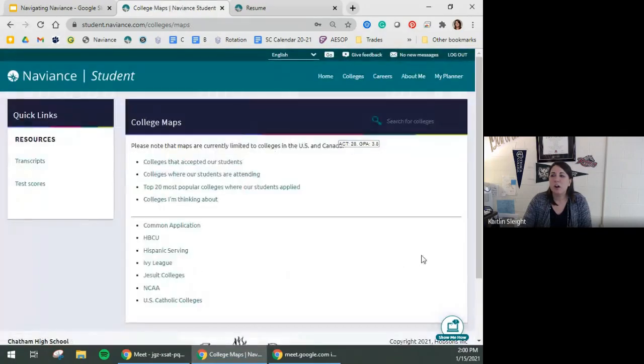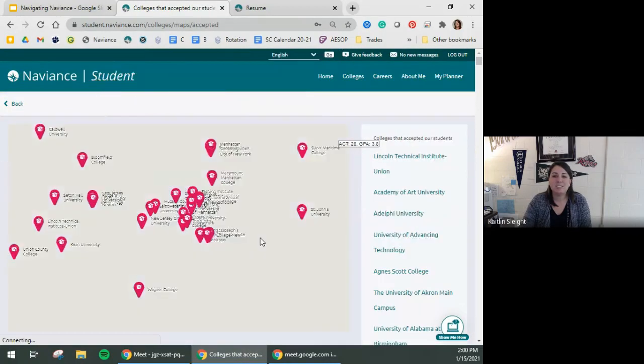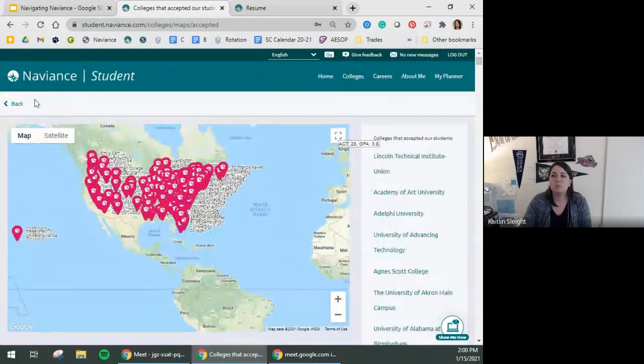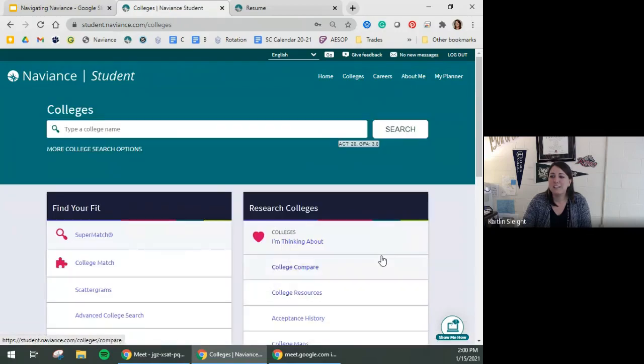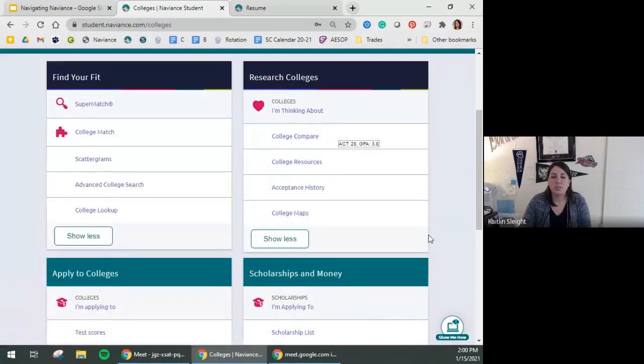And then there's also a college map here, which is really nice. So you can see colleges that accepted our students, and it will map colleges. It takes a while to load. So we've had a lot of good acceptances, which is great, right? But it will map it for you to give you an idea of where students have been accepted or maybe going in the past. So there's a bunch of lists here that you can see. It's very in-depth and very helpful, and can be a really wonderful resource for you to help with your process.